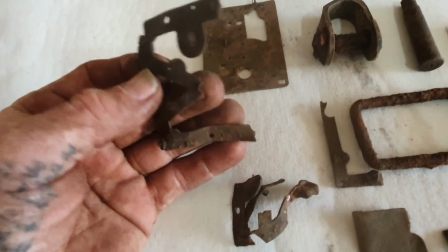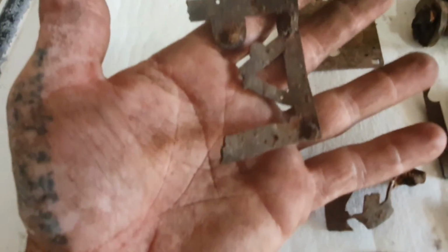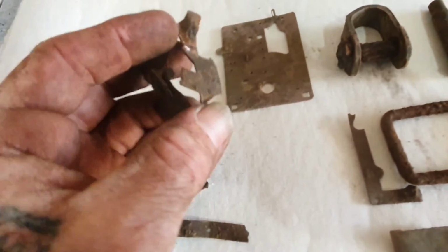Got this, no idea what this was, but I found it, and it had all these cool shapes and things like that, so I thought that was different. And then that was the other piece that came out of it, and that's all bent and broken, but that's to do with that piece, so that's cool.